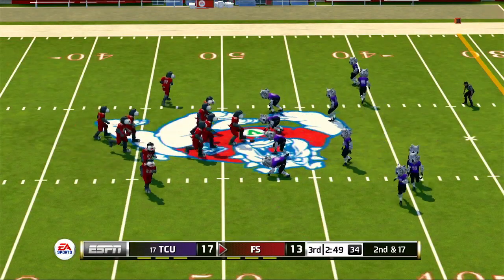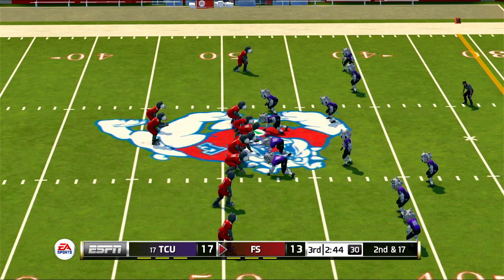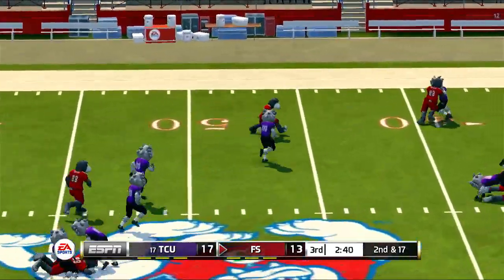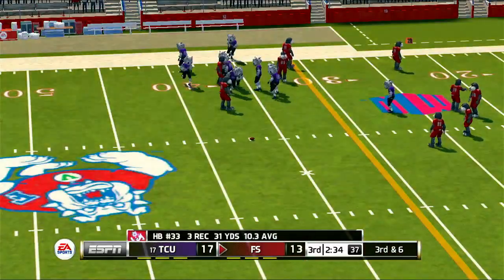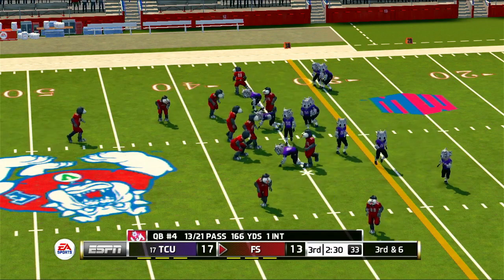Four down, four down. Mike 36. Mike 36. Let's go. He delivers to the halfback on the screen, and down he goes at the 37-yard line. That'll bring up third and six. 36 to Mike.